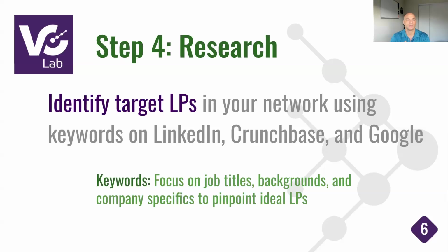The reason that they're not useful is because remember what I said at the beginning, when LP, GP, and thesis are aligned, magic happens, right? And it's really hard to triangulate from some random list. All of the access you're going to get to limited partners is primarily going to be from your network and your network of networks, right?